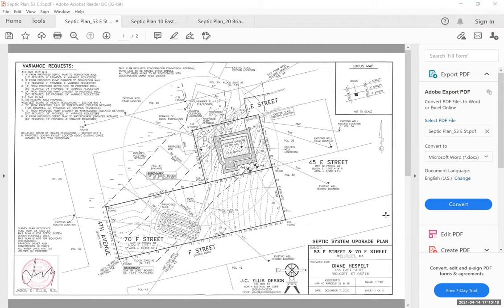And Jason, I imagine Janet? Yes, I'm here. Yes, Nick. Yeah. I was going to ask Jason if he considered an I/A unit with that wetland.